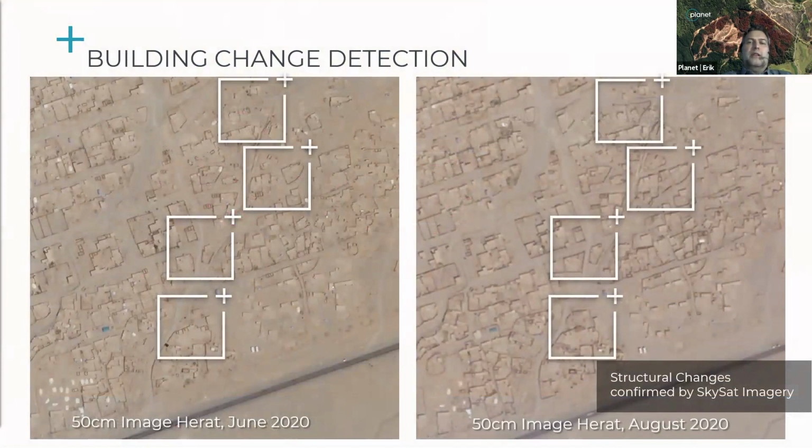So the building change detection product shown before showed the change detected in August. Let's compare the situation in August on the right side with the situation two months before on the left side in a 50-centimeter SkySat image. It can be clearly seen that on the right side, several building structures are visible that were not there at all in the image captured earlier. This high-resolution SkySat image can now be used inside the Atlas platform to detect building footprints more accurately in order to update the maps.